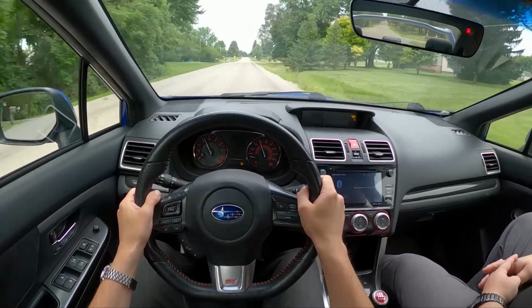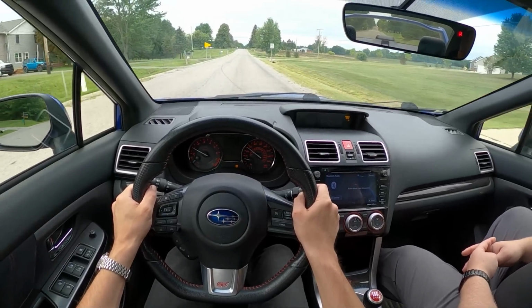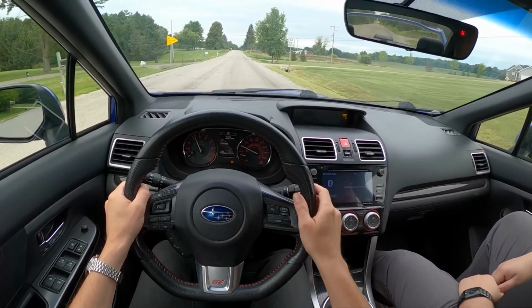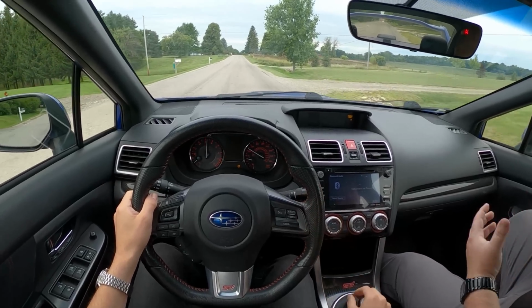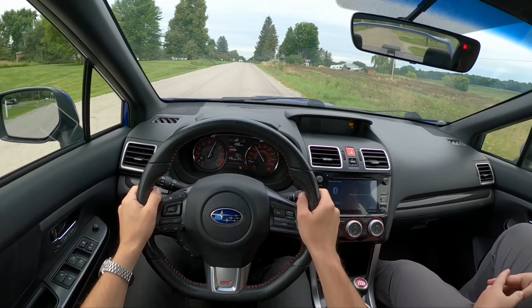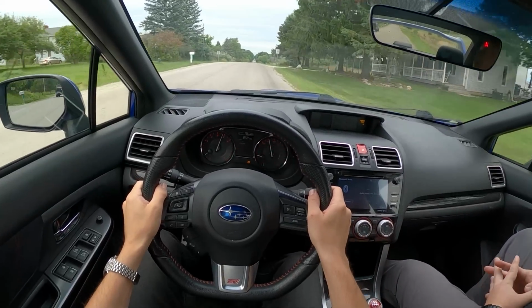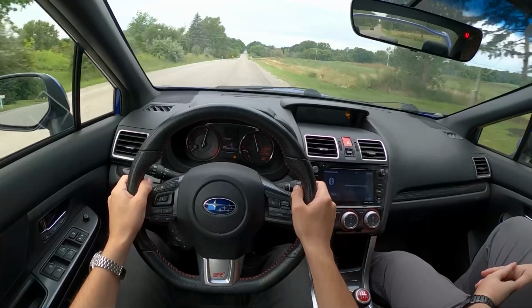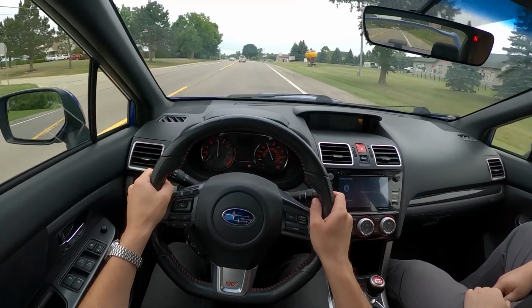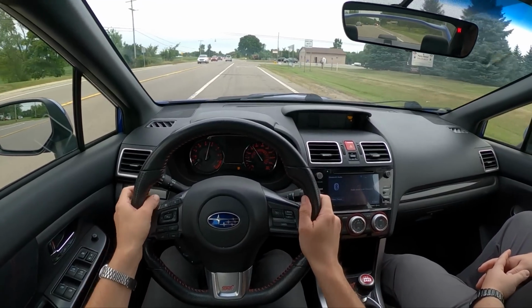Do a little quick stop here. Yeah, very little dive. It doesn't really change the vehicle dynamics. Yeah, feels great. Nice.